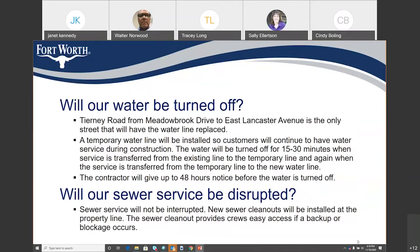Your water shouldn't be turned off with this project. There may be some short-term impacts along Tierney. The rest of the project is all sewer line. On Tierney, we'll install a temporary water line to keep everybody in service while we're replacing the water line. Your sewer service will not be interrupted during the project.